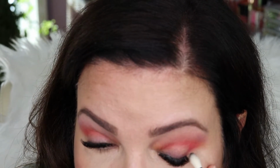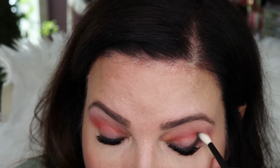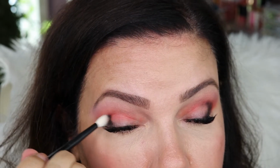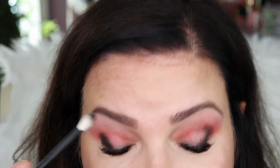Okay, so I'm going to use this smaller Rephr brush. This is the Rephr 14, and this one is just going to go right into my outer V. Tap it off, and I'm just going to go in very carefully because I don't want too much. Do the other side. A little bit of fallout there. That's my fault because I forgot to tap off the brush. I got some on the other side too.